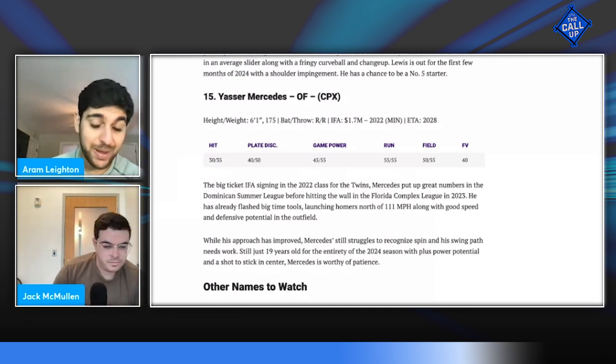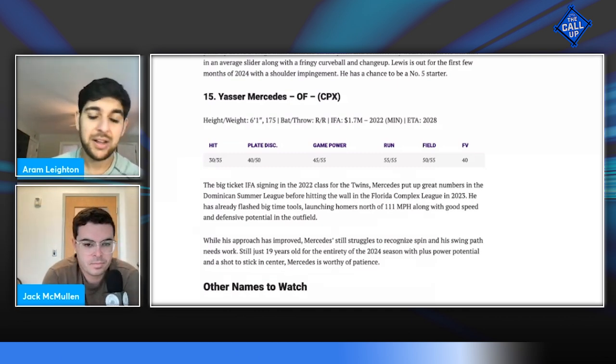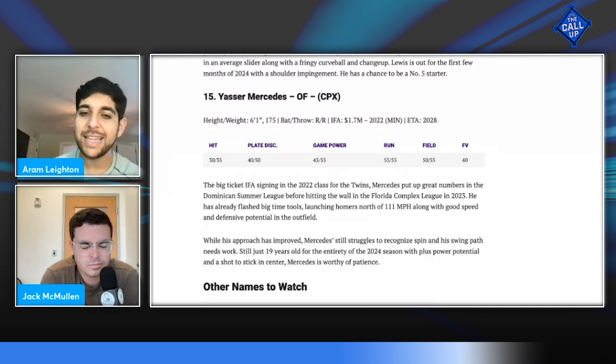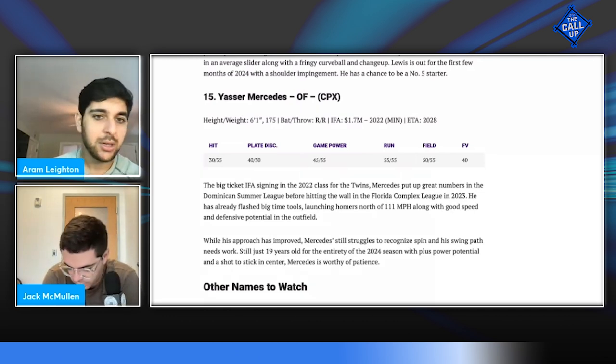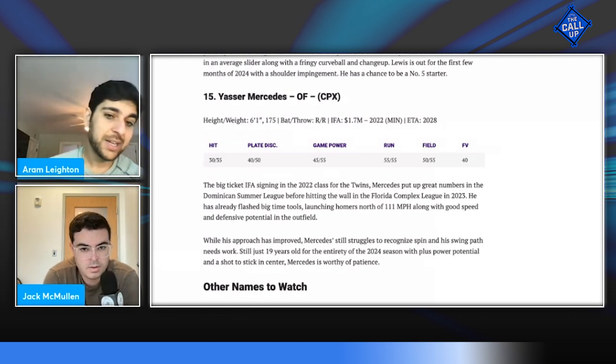You have above average power, above average speed, and above average defense in center field. There's a role for you out there. At the very least, a guy that can take the short side out of a platoon and give you good defensive value as a fourth outfielder and a power hitting one, but a guy that might be able to slug enough and get on base enough to be an everyday player.